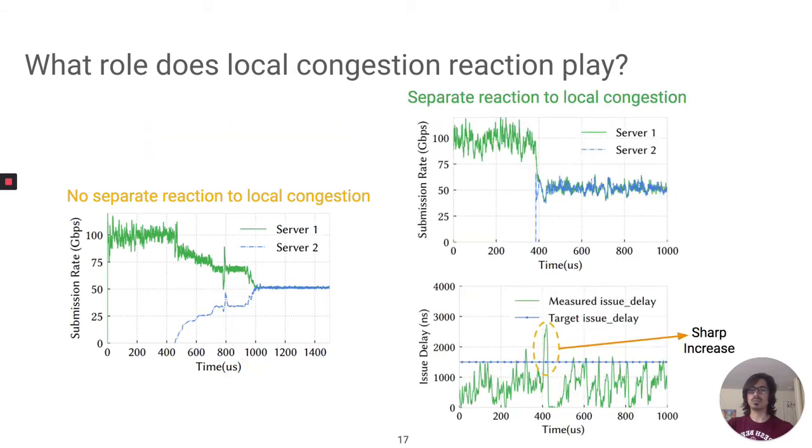This is because OneRMA immediately detects local congestion as signaled by a sharp increase in the issue delay at around 400 microseconds. This is seen in the graph at the bottom, which plots the per op measured issue delay on the y-axis over time on the x-axis.